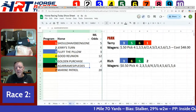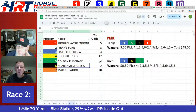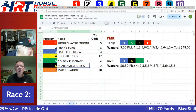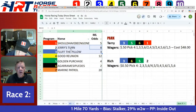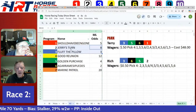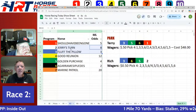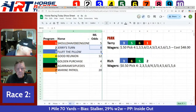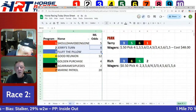Pretty clean start. A little bit of hop at the start for the 2 horse. You got the 2 grays right now, Fluff the Pillow, and Should Have Been Gone, trying to get to the front. Although the 2 horse with a little bit of a hop, Jerry's Turn, has tried to take the lead going into the turn. Battling it out with the 1 horse, Should Have Been Gone. The 3 horse, the favorite, in a decent stalking position. About 2 lengths, 3 lengths off the lead. Then you got the 5 horse, Golden Purchase, who I think became the favorite at the end, or one of the favorites. The 4 horse, The Bomb, 40-1, 50-1, big overlay.